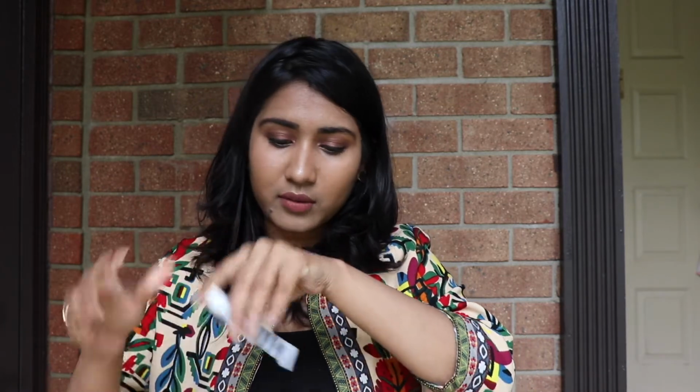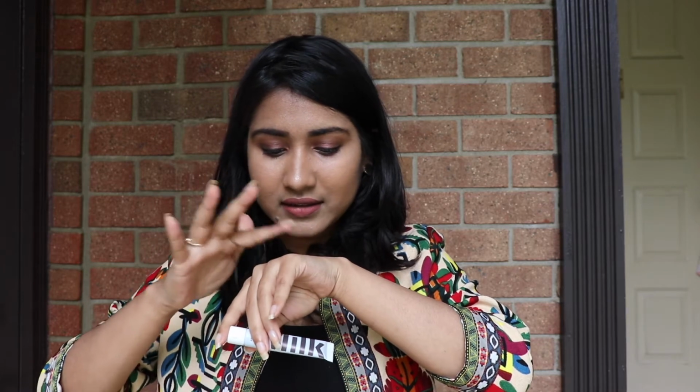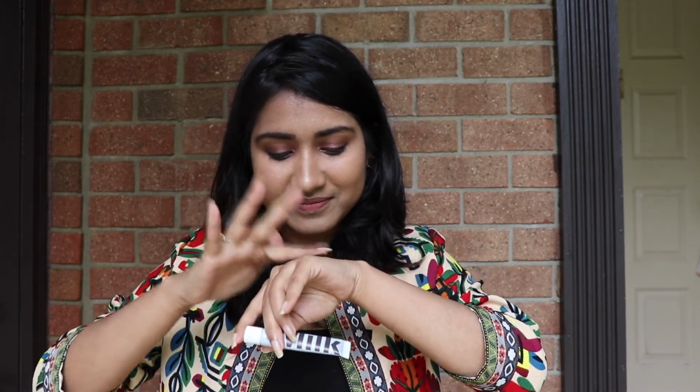I don't even know where I should swatch. Oh my god, a little goes a long way, guys. I put way too much product, but can you guys see? Actually it looks good when you give that sheer coverage to it.